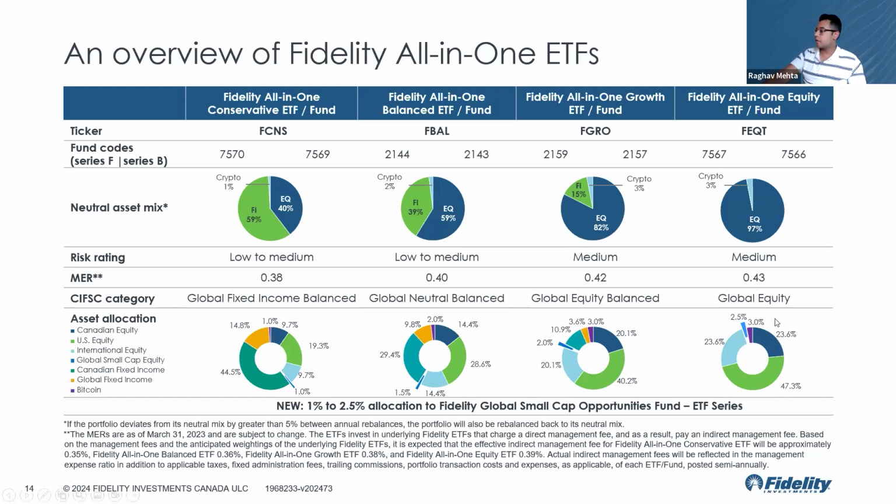In fact, if I show you or I talk about the most aggressive version of the 4, we actually have close to 50% US overweight in US equities. And that's the highest overweight that we've got versus our peers in the industry. If you compare our all-in-one versus our competitors or peers all-in-one. So they might not call or brand them as all-in-ones, but if you look at the asset allocation ETFs, we might have the largest overweight to US. And that's what actually helped us outperform.